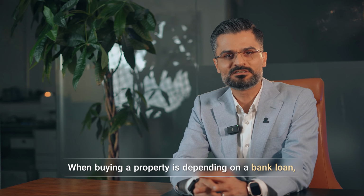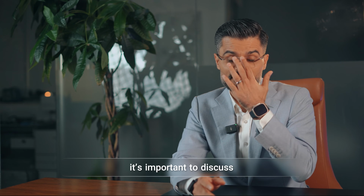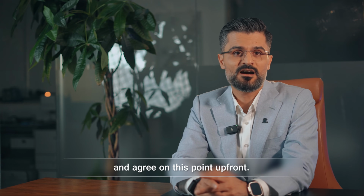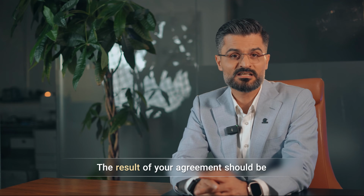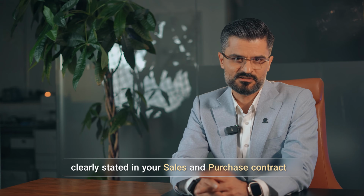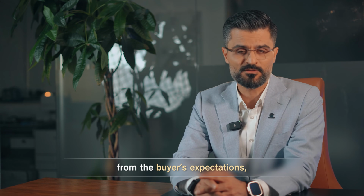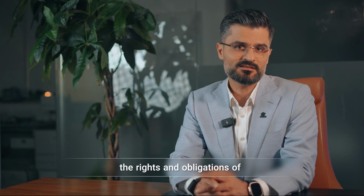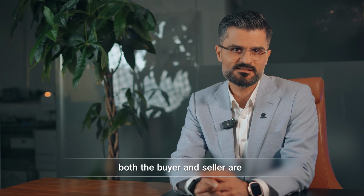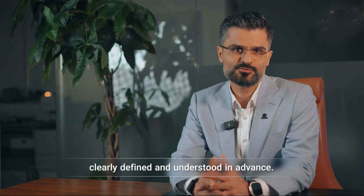When buying a property depends on a bank loan, it's important to discuss and agree on this point upfront. The result of your agreement should be clearly stated in your sales and purchase contract to make sure that if the mortgage conditions differ from the buyer's expectations, the rights and obligations of both the buyer and the seller are clearly defined and understood in advance.